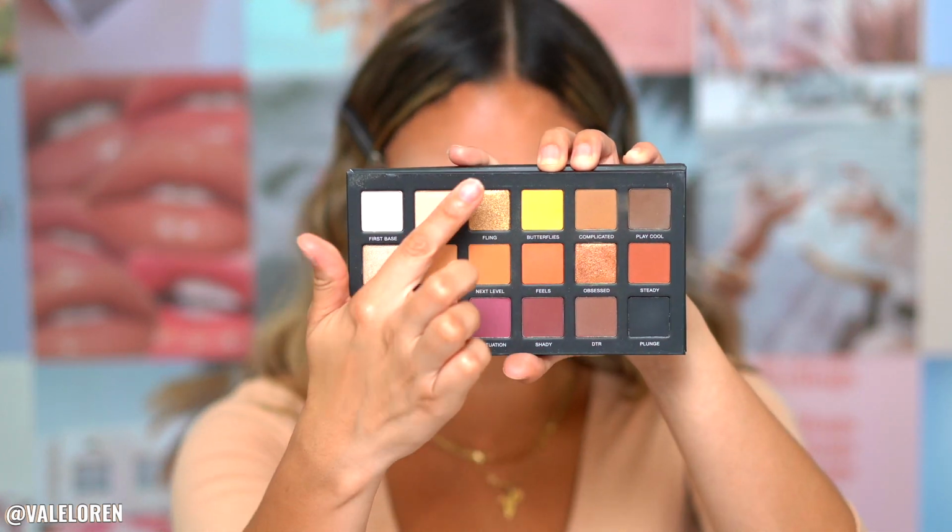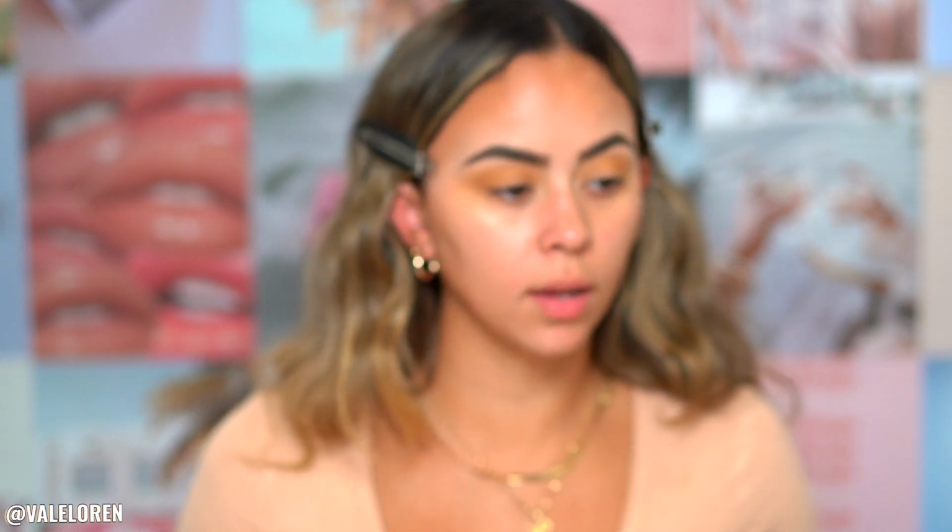I'm gonna be taking a flat shader brush. This is from Dose of Color. I'm gonna use the shade Fling. It is like a golden yellow color, very nice and pretty, and I'm just going to apply this in the center of the lid and then roll it back and forth. I'm gonna take a little more and just focus it right in the middle.